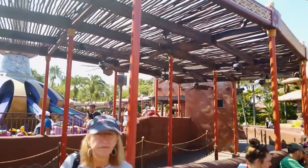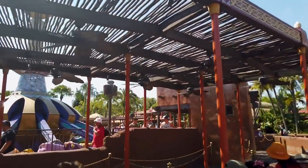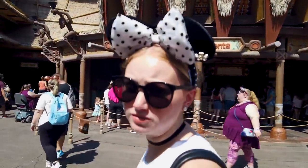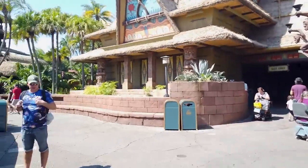You do fly on a magic carpet. You do get to control kind of the height and pitch of it. I'm horrible at flying these, and Emma is scared of heights. That's true. So this should be good.